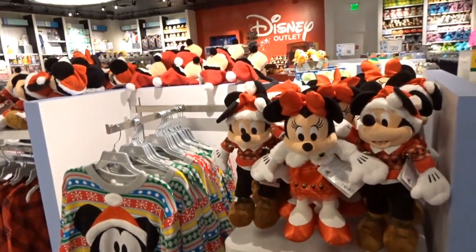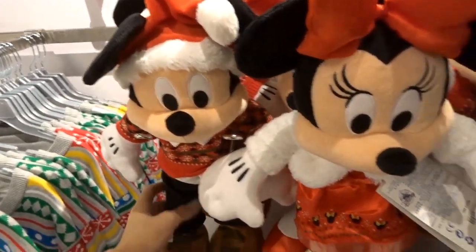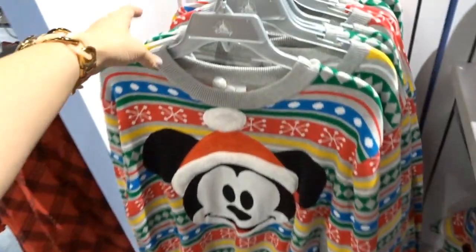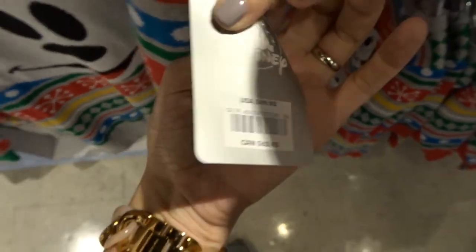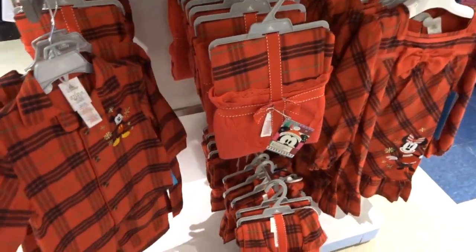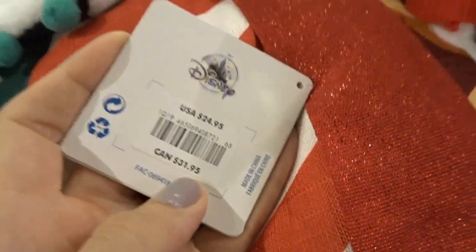Not only do they have Halloween merchandise, but they also have some Christmas stuff. They have the plush Mickeys and Minis for Christmas. They look adorable. They're $20. And then they have a Mickey sweater. I love this. This is an adult size. This is $50. And they also have kid sizes too. They also have the Christmas pajamas out. And this really cool Christmas blanket, throw blanket, which is $25.